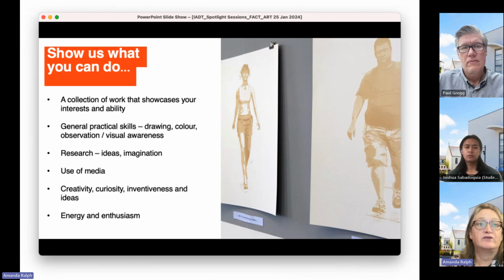We are also looking for general practical skills. We'd be looking for your ability to draw, your sense of color, your observation. So it's important to consider, when you're putting together your portfolio, that you put in pieces that demonstrate, say, drawing from life, which will demonstrate your visual awareness, and that you include color samples that show how you work with color.